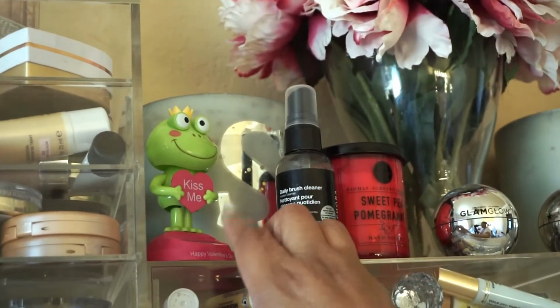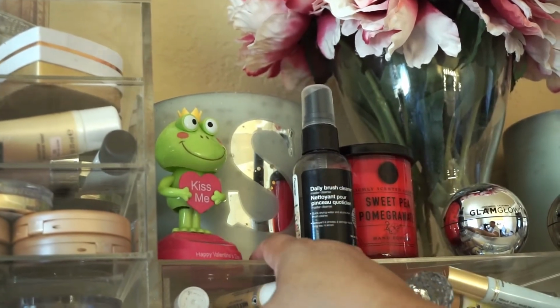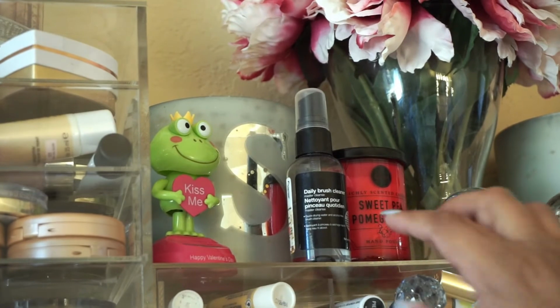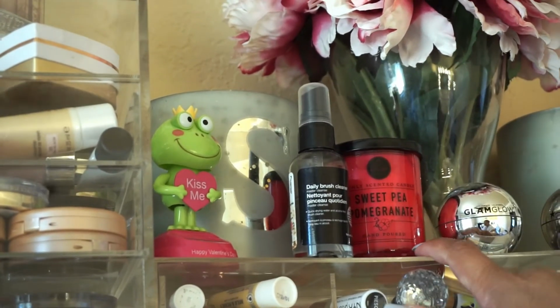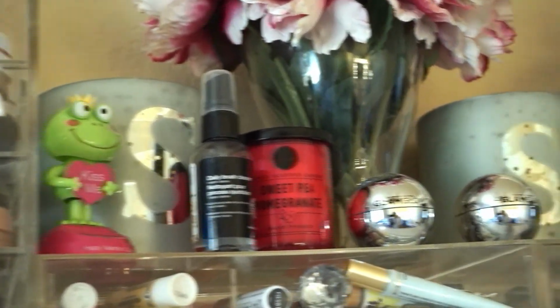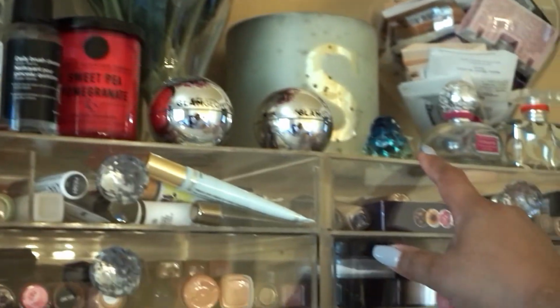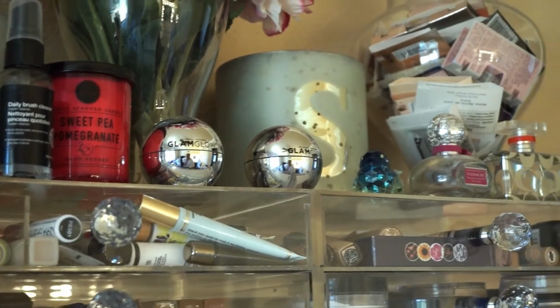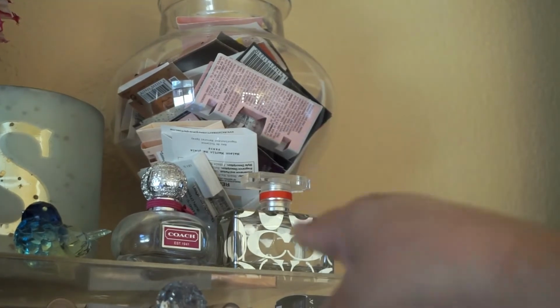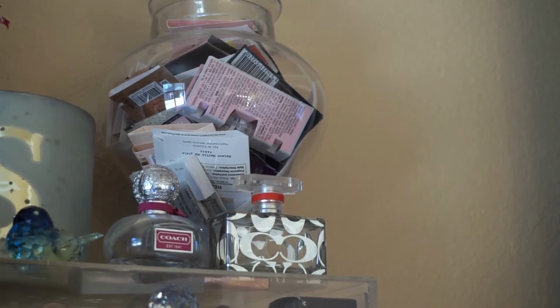Okay, so moving on. So this right here my son gave me. This is just my little travel makeup brush cleaner. This, I have two of them, one on each side. I got those at TJ Maxx with the S on them. This is from TJ Maxx as well, which is my favorite scent of candle, Sweet Pea. These I got at TJ Maxx. This little dude right here, my daughter gave me. I just keep all my makeup samples, perfume samples that I get in the mail or anything like that in that. And I got that jar from TJ Maxx as well.